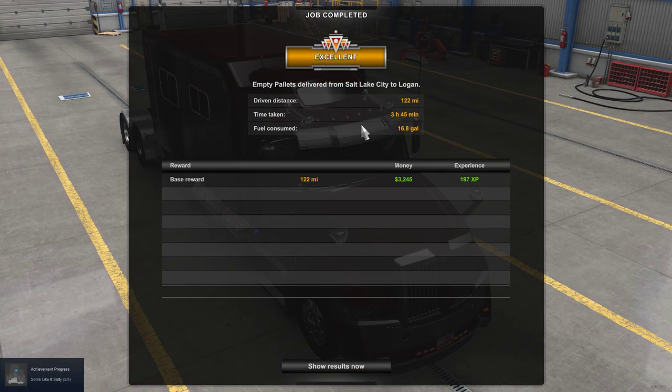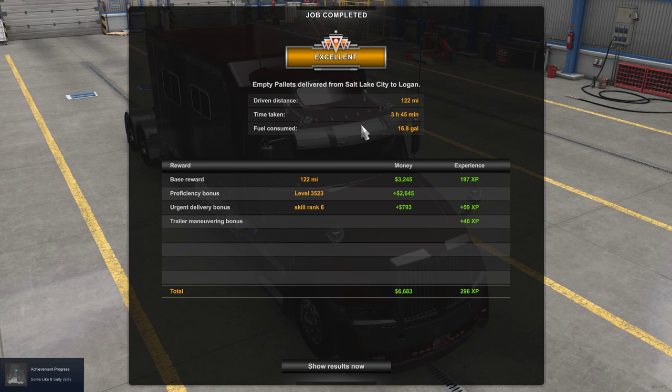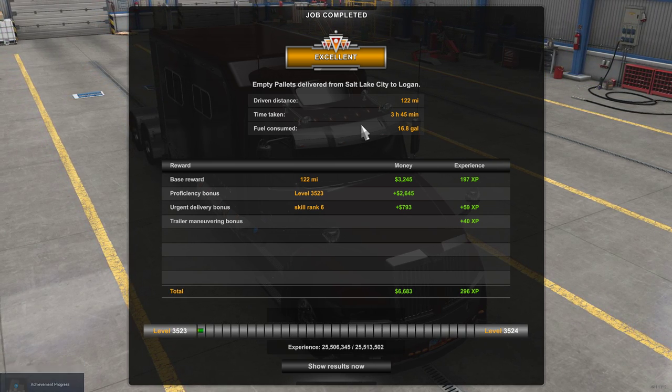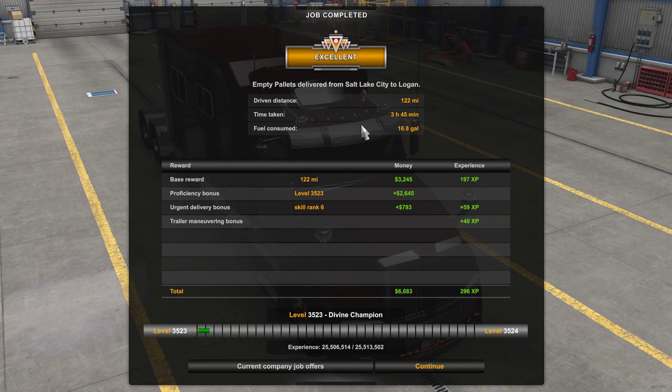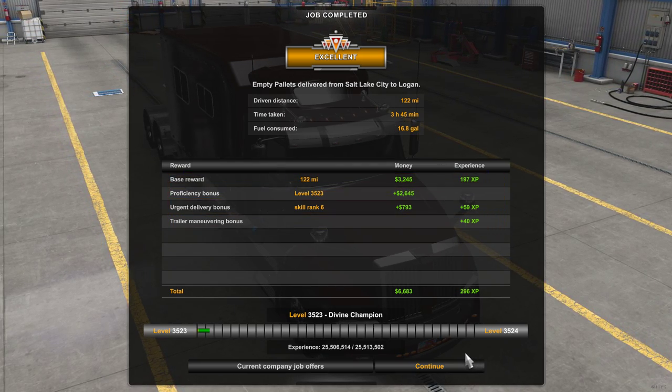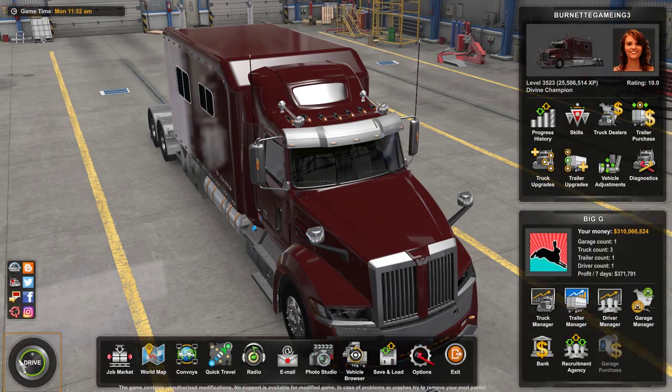So we drove excellent. We drove 122 miles. It took us 3 hours 45 minutes to get here. We consumed 16.8 gallons of fuel. We hit continue.